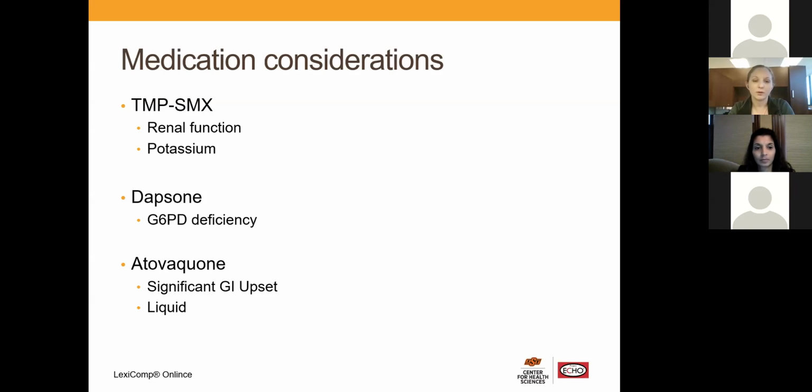And then atovaquone, I mentioned patients don't really like to take it. It has significant GI upset with it. It is a liquid. I've never taken it myself, but I have been told by patients that it tastes awful. So just things to keep in mind. So I do try to avoid atovaquone if I can.